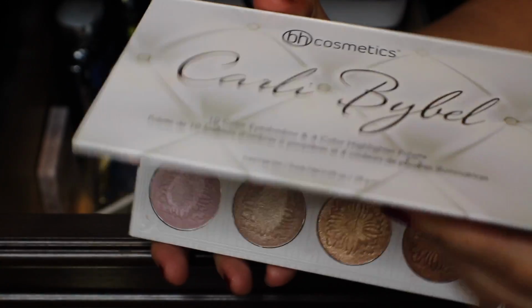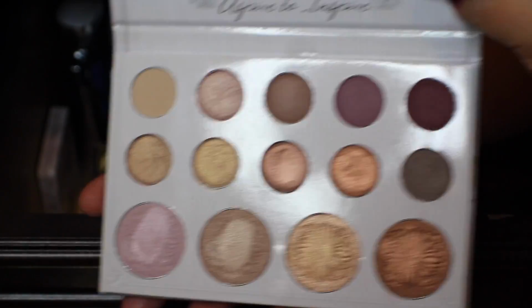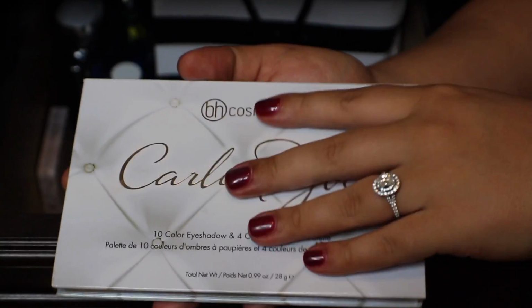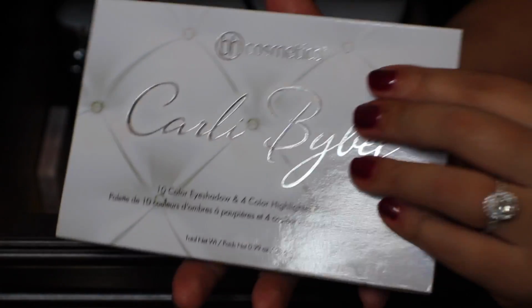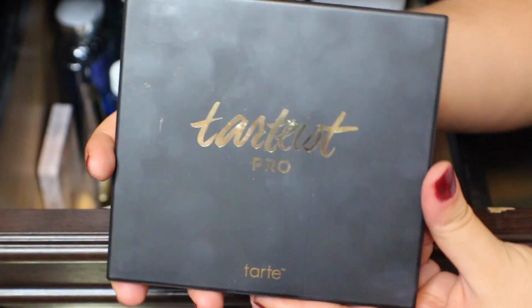I really like these. Next, the Carli Bybel palette from BH Cosmetics. I literally just got this. I've done some swatches. I've done a look with this. This isn't going anywhere because I haven't really played around with her too much. So she stays. This is still in stock. In fact, she actually has a newer palette out as well. So this stays.